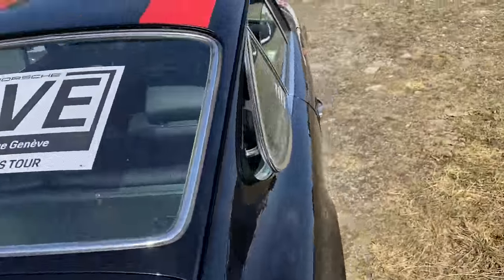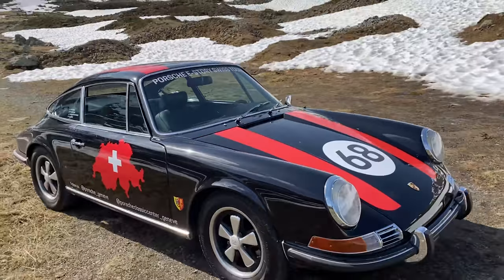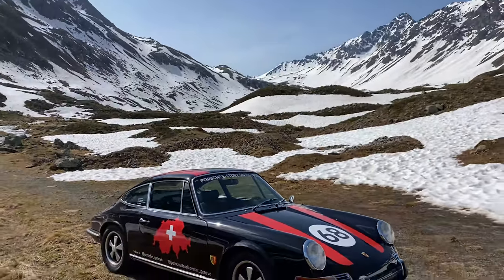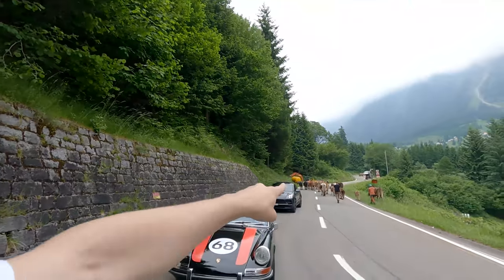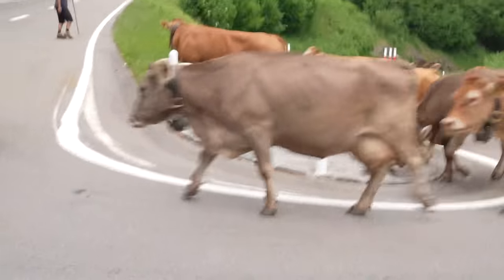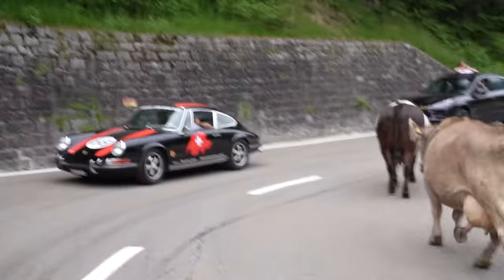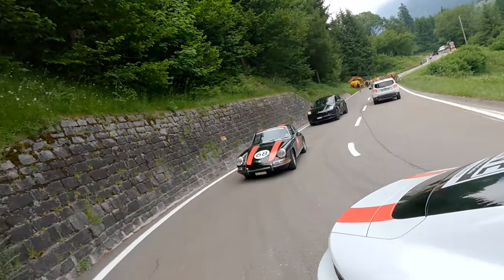Looks so sick, doesn't it? Seeing this being used properly and out in the mountains like this, look at that. It's pretty picturesque, isn't it? We were just driving and look, cows just came by. Well, there you go. Welcome to Switzerland. Just cruising around. Cows. Oh, I had a little nap, guys.